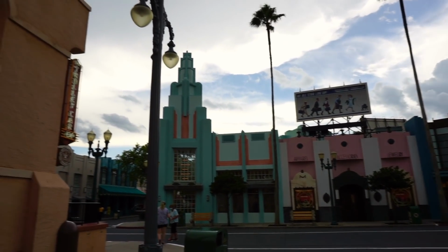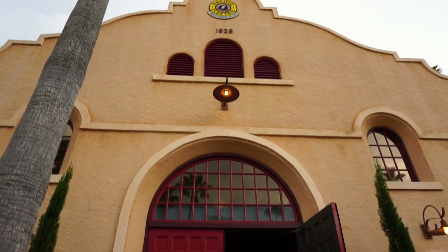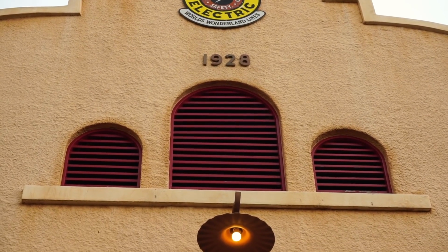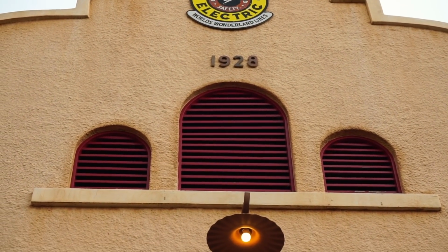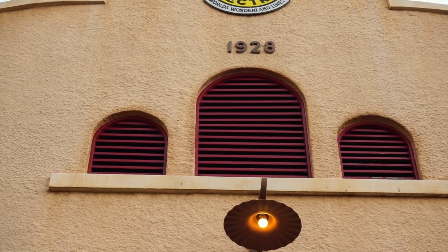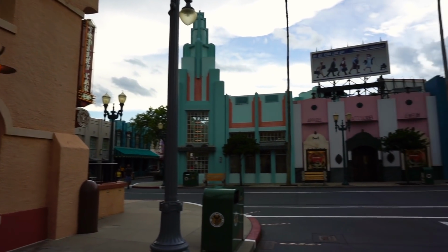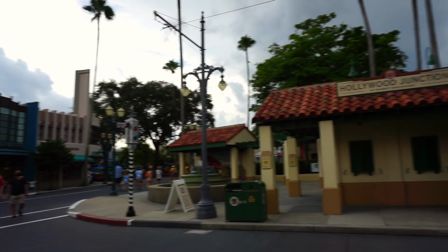Number 2 on our list also has to do with buildings. If you walk around and look at Hollywood Studios, you will see the number 1928 on a lot of buildings, and the reason for that is because Mickey Mouse debuted in the year 1928. So be on the lookout. It could be on any of the buildings you see here throughout the park. They love to throw that number here.